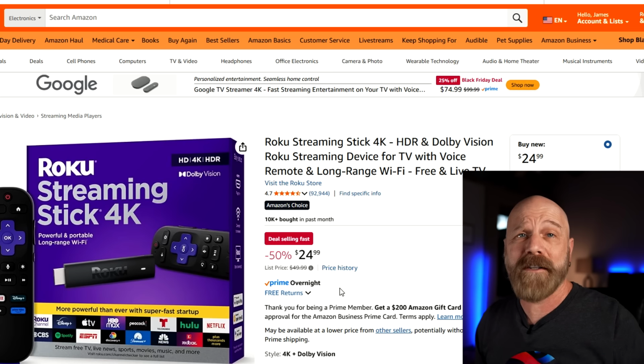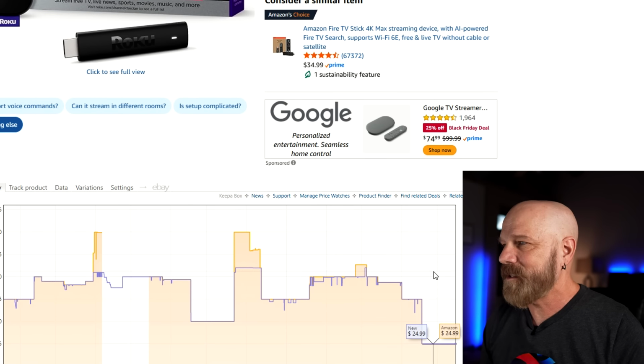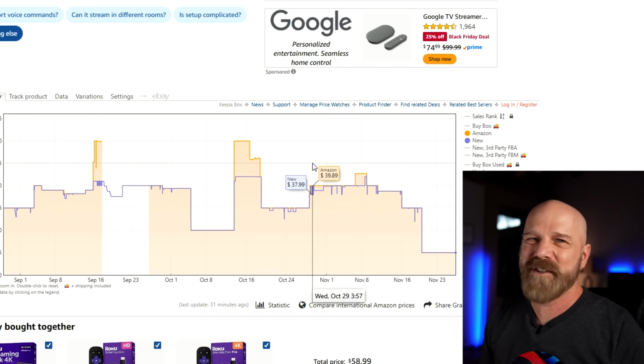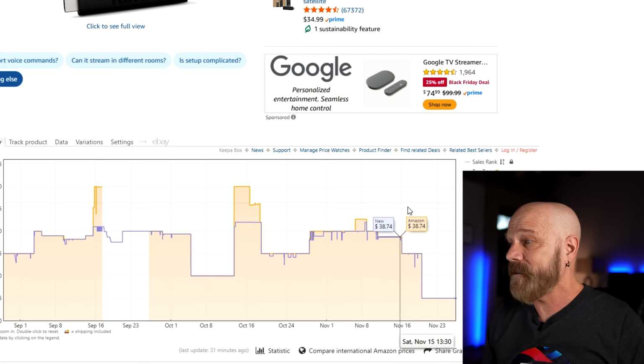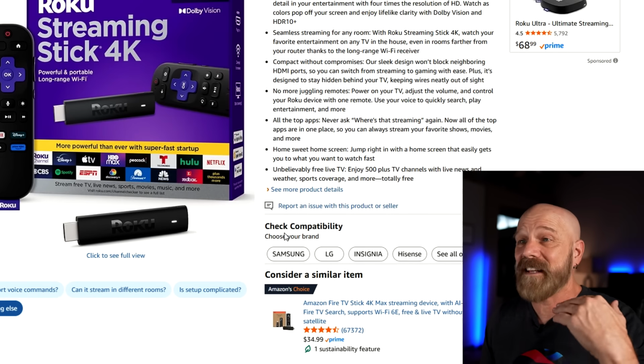This one, they say the list price is $49.99 and it's on sale for $24.99. Heading down to Keepa though, we see it's kind of all over the place. I've seen it at 34, I've seen it at 29, so it's really hard to say what the actual long-term price has been for this one. But $24.99 is the lowest it's been in over 3 months, so I certainly think it's a sale price.